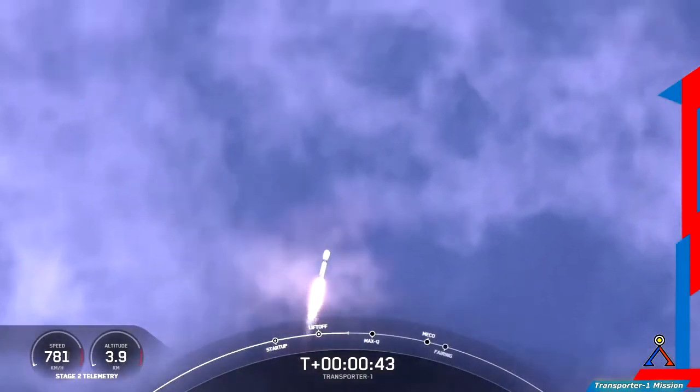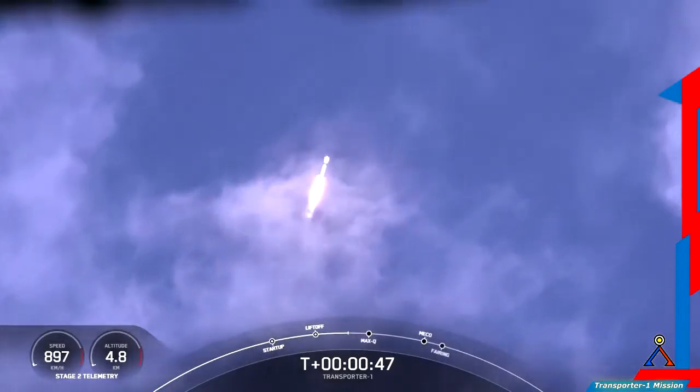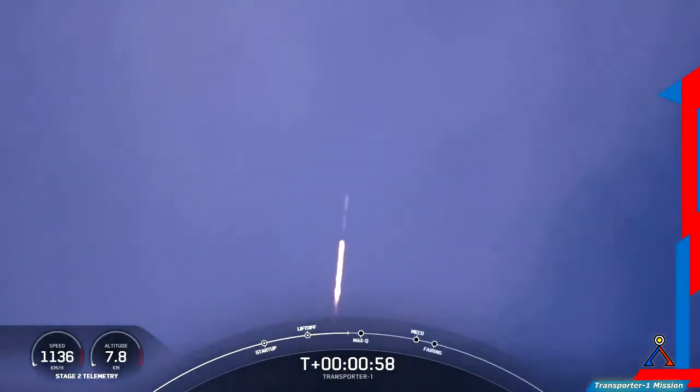We are T plus 43 seconds into flight. Falcon 9 has cleared the tower and is currently throttling down to prepare for max Q at around the T plus 1 minute and 12 second mark. Max Q is where the vehicle will experience the highest amount of aerodynamic pressures. Falcon 9 is supersonic.